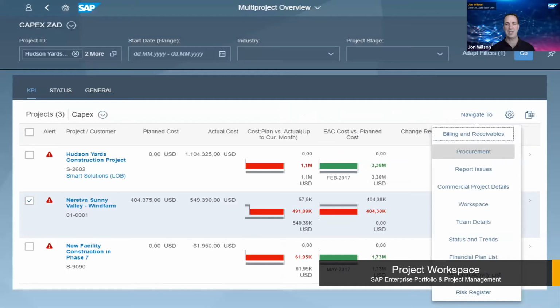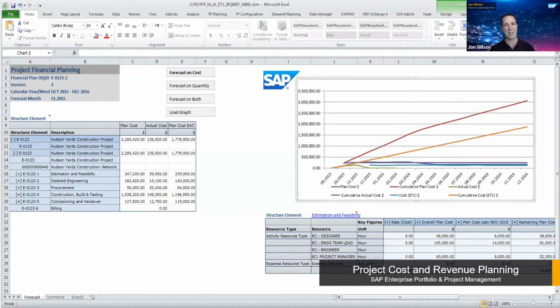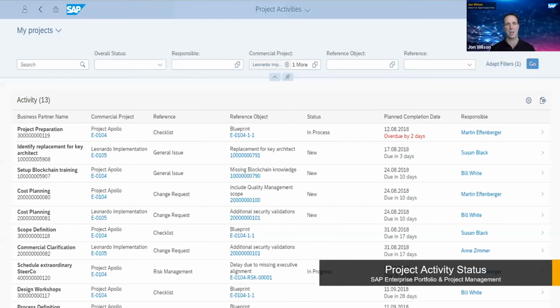And so some of the capabilities here: we have a project workspace where I can see all the different projects and how we're tracking at a very high level, cost plan versus actual and estimate to complete. And then I can navigate from there into more detail. I can use tools like Excel for cost and revenue planning and projections, capturing forecast information back into the solution as well. And then, looking at all the different activities and understanding, are we on track? Are we behind schedule, ahead of schedule? Being able to review all of those.